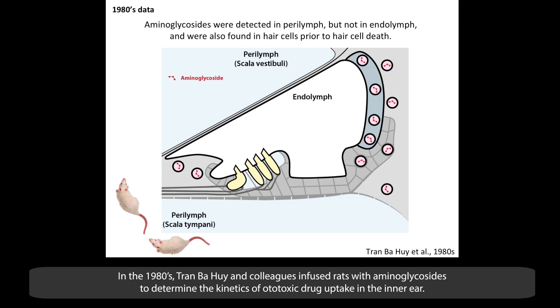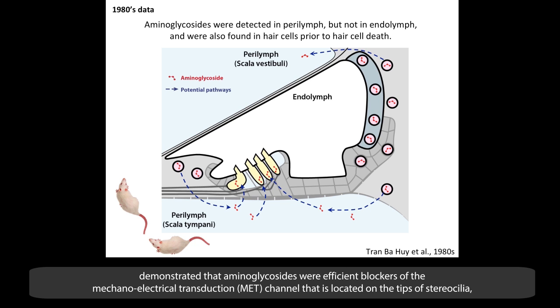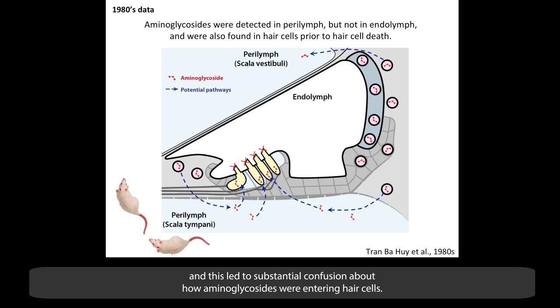In the 1980s, Tran Van Hui and colleagues infused rats with aminoglycosides to determine the kinetics of ototoxic drug uptake in the inner ear. After the infusion, they observed that aminoglycosides were readily detected in perilymph, but not in endolymph. And they also detected aminoglycosides in hair cells prior to the loss of hair cell function and hair cell death. During this same time frame in the 1980s, in vitro studies by Kroos and Hudspeth and colleagues demonstrated that aminoglycosides were efficient blockers of the mechanoelectrical transduction, or MET, channel that is located on the tips of stereocilia, and this led to substantial confusion about how aminoglycosides were entering hair cells.